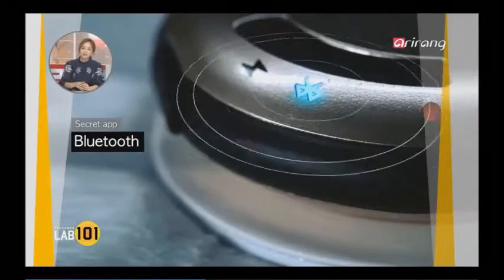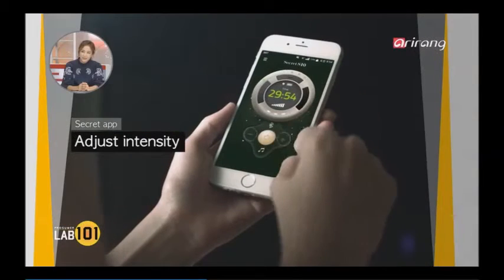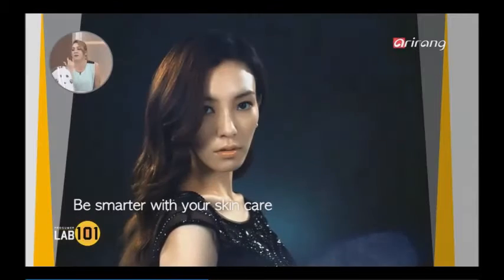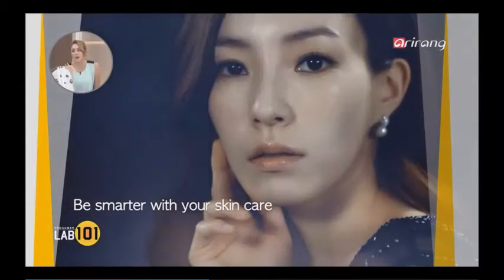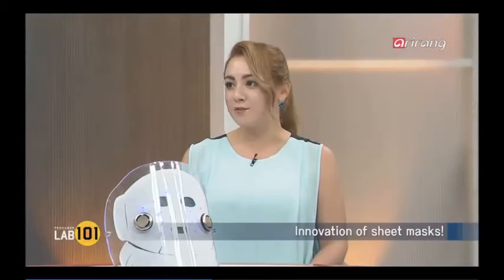Something's pounding, right? Because they have a lot of Bluetooth. Is it connected to the phone? It is connected to the phone. That is crazy. You can download an application on your phone so you can see how dry your face is before and how it changes after the mask. It's just amazing. Really curious. That is amazing. It's a new item. It's very new and fresh for everyone.